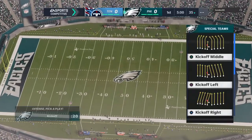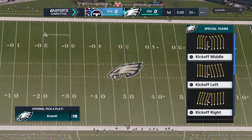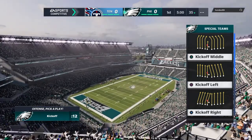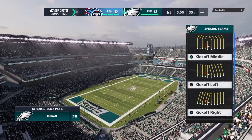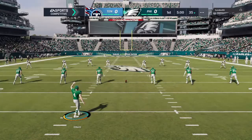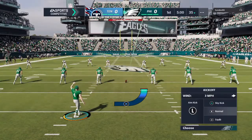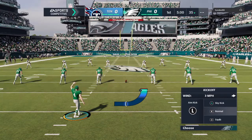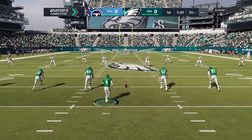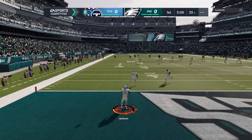Fans in full roar as both teams made their way out of the tunnel. Pyrotechnics ablaze. They're set to go as the Eagles will match up with the Tennessee Titans. Here's the kicker, Jake Elliott, ready to get this one started. And off we go from Lincoln Financial Field.